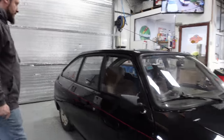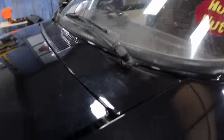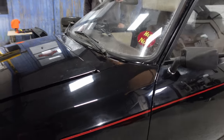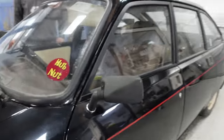It really is, bodywork-wise. I mean, if we have time, we might have a go fettling this bonnet hinge for Ian and Carly. I don't know what that's doing up there. No, we'll have a little look at that. We might have time to squeeze that in. I mean, no, that's not good. We need to sort that out.